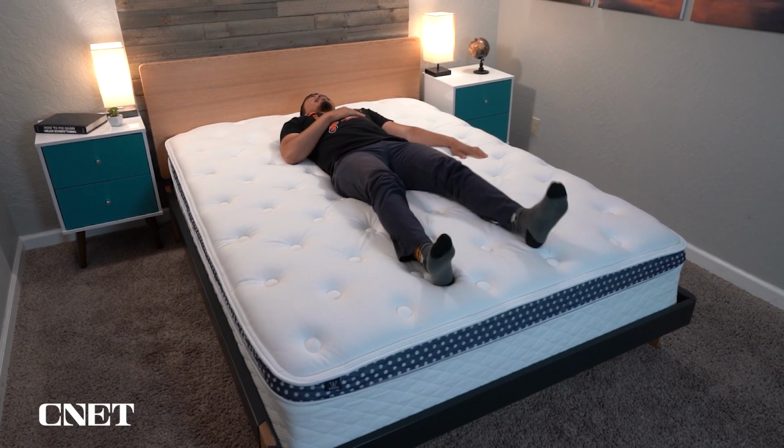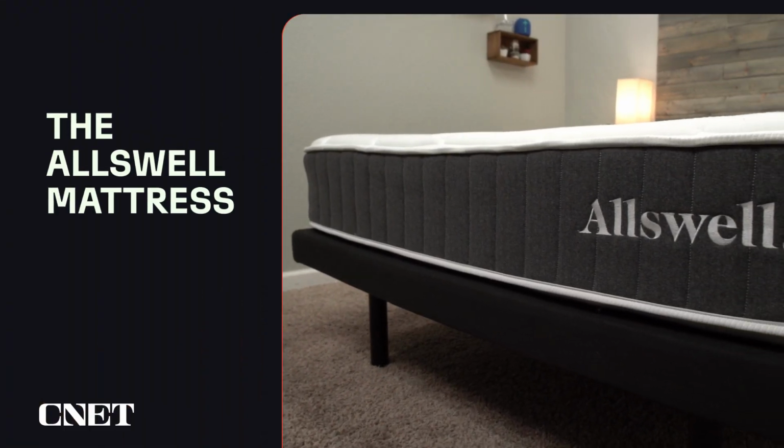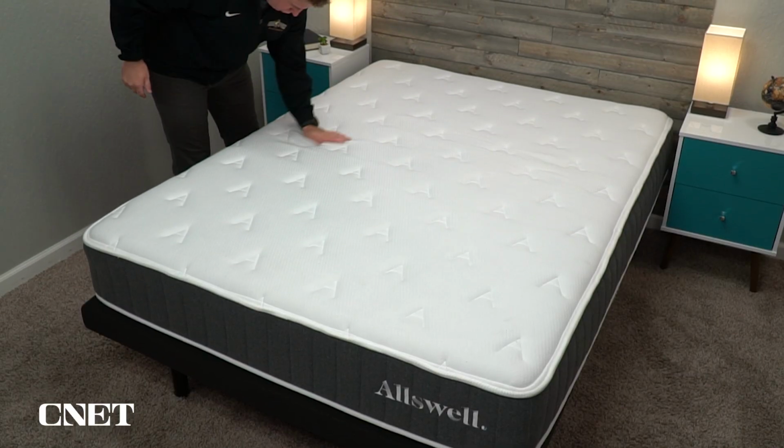But what about if you want something ultra affordable? This can be a bit of a challenge because most really cheap beds feature foam for support instead of coils, but for this list, luckily enough, we have one that's really great. That's the Allswell Mattress. This bed is available on Walmart. You can actually go to a Walmart and might be able to find one and just take it home with you instead of waiting for it to be shipped.